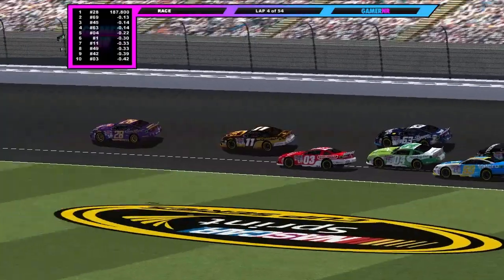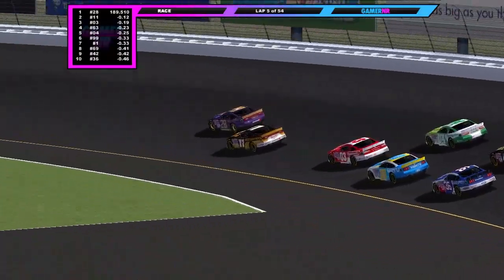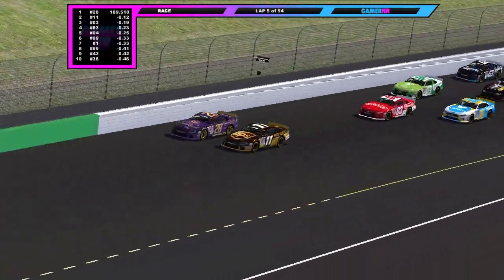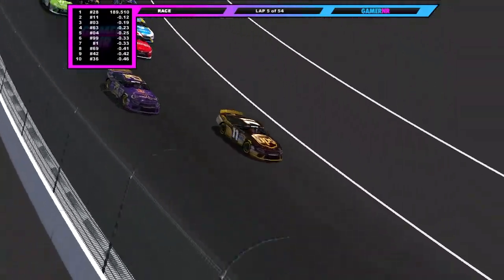EKH Enterprises 1-2, but that might not last long as here comes Mathis Wells on the inside, trying to get under the Season 1 champion. But now these two teammates are side by side for the lead down the backstretch. Gave the nod to Hunter.